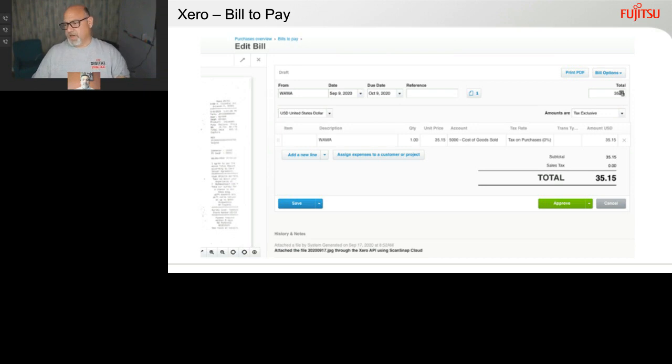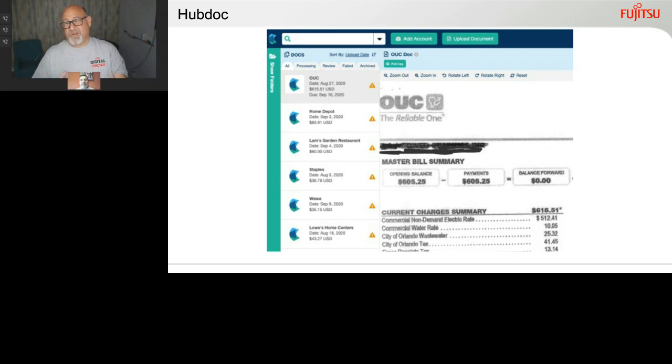Now let's turn to Hubdoc. So Xero purchased Hubdoc about 2 years ago, and it is a fetch and process platform. It collects documents, performs OCR, and then syncs those documents over to your platform of choice, Xero in this case, and pushes the transactions as well.